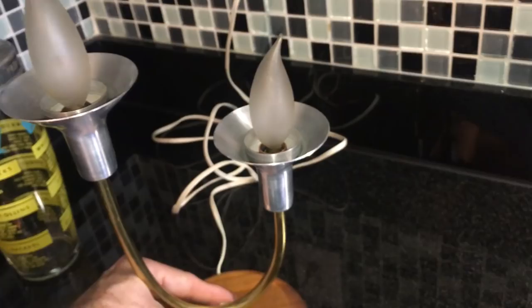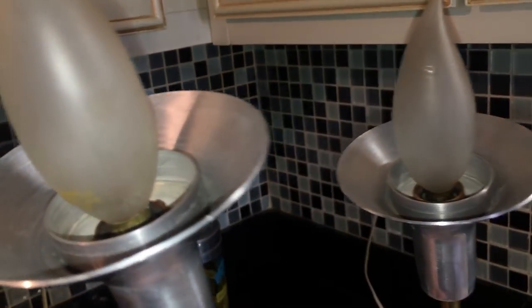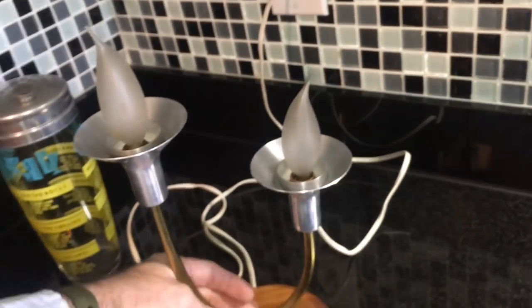And this would look better with the right light bulbs in it, but it's in really good condition. As you'll notice, I cleaned it up quite a bit, so you don't really see any rust or any pitting or anything like that. The wood is left natural. That's the original switch and the old felt bottom. And this is ready to go for that mid-century living room.